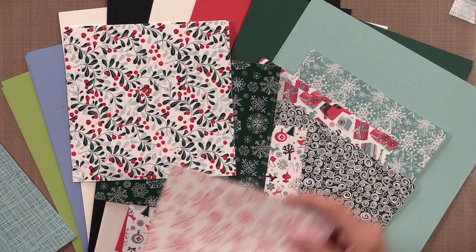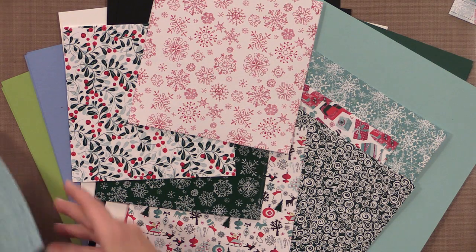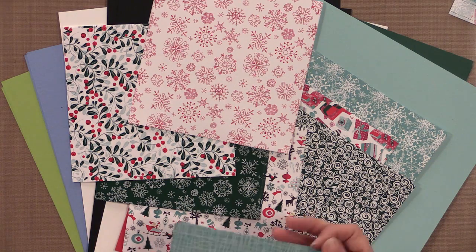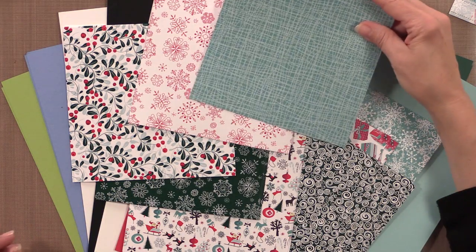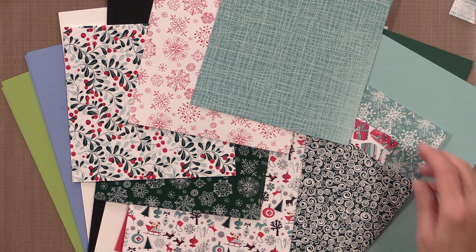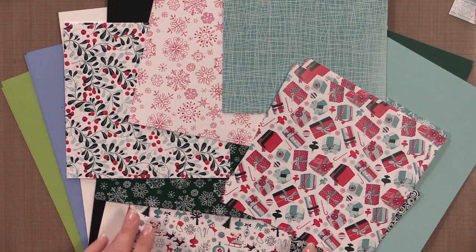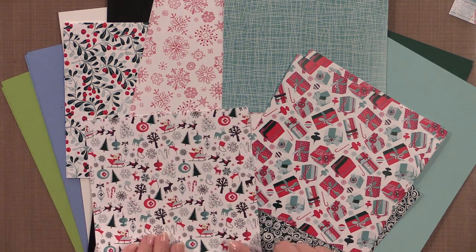Then a more simple pattern. This is some red hot snowflakes. And another one of my favorites. This is a turquoise weave with some ocean mist weave lines going through it. So look at all of those beautiful patterns that you get in this collection. Isn't that fun? You know I love this one.